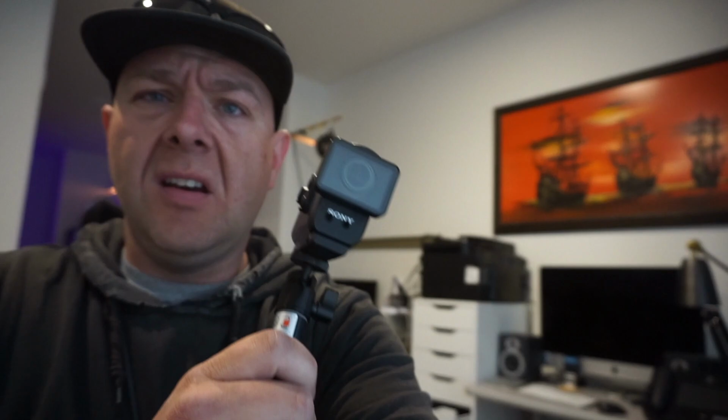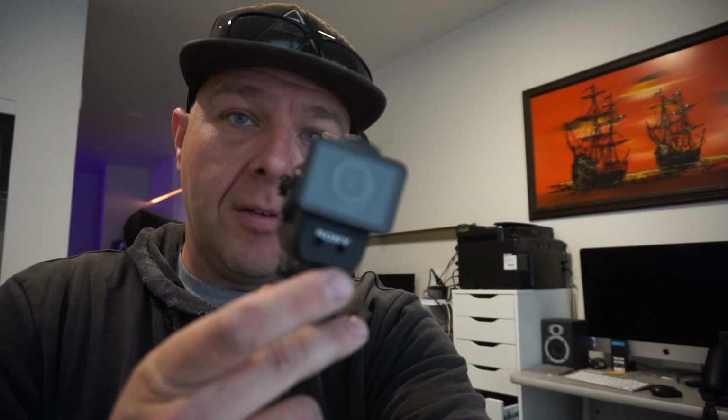I still have this old Sony here. This is, I think, an HDR AS50. Pretty decent little camera. Stabilization's fairly good on it. It's got a medium field of view that's actually pretty good. I drilled holes in the front of it a long time ago in an old video for the audio so I could keep this case on it. But this thing actually still works pretty well. I don't use it as much just because the GoPro is, I mean, awesome. But anyways, all right, let's go get a sub and a tub.